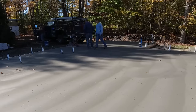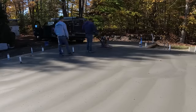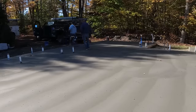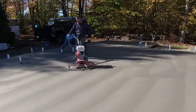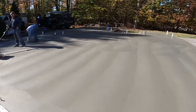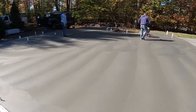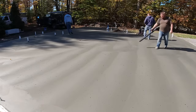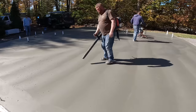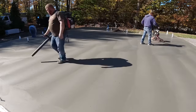And the part that started out in the sun will finish up quicker. So it's going to kind of finish from right to left as he's power troweling this thing. We also use a pattern when we finish. You can kind of see the trowel marks are going north to south here on the video. And the first time he hit it, they went east to west, so he kind of crosses his pattern every time he hits it, and that helps flatten the slab too.